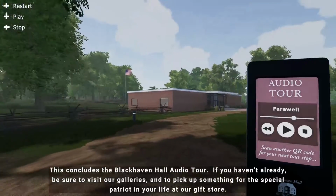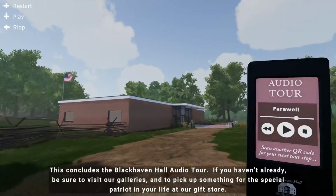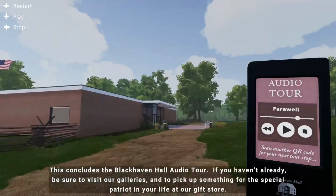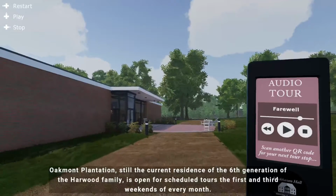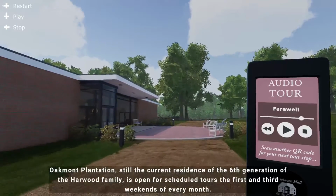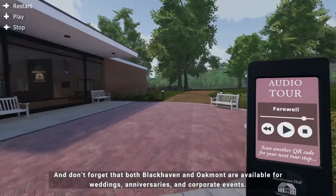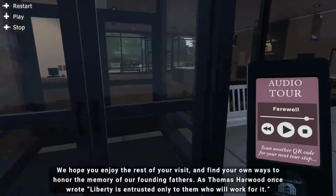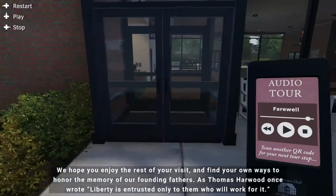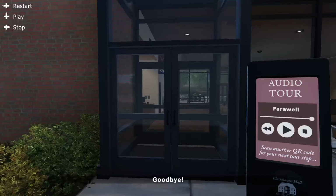This concludes the Blackhaven audio tour. If you haven't already, be sure to visit our galleries and to pick up something for the special patriot in your life at our gift store. Oakmont Plantation, still the current residence of the 6th generation of the Harwood family, is open for scheduled tours the 1st and 3rd weekends of every month. And don't forget, both Blackhaven and Oakmont are available for weddings, anniversaries, and corporate events. We hope you enjoy the rest of your visit and find your own ways to honor the memory of our founding fathers. As Thomas Harwood once wrote, liberty is entrusted only to them who will work for it.